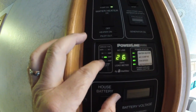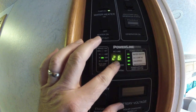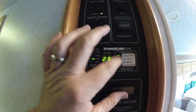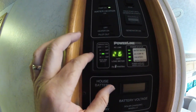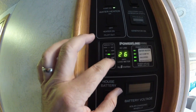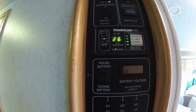The way this works is if, let's say, you start drawing more power than the circuit can handle, it can disconnect circuits to keep from popping breakers. But this is a 50 amp coach, so if you plug it into 50 amp power, you can take this all the way up to 50 amps, and the generator supports 50 amps.